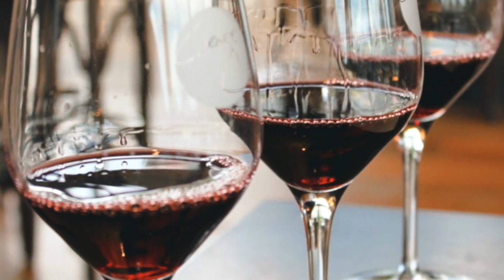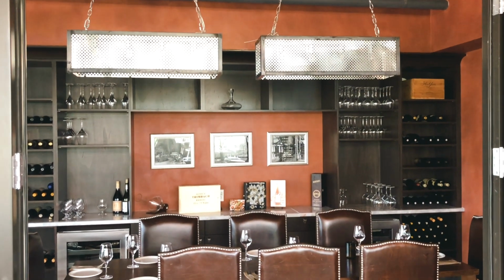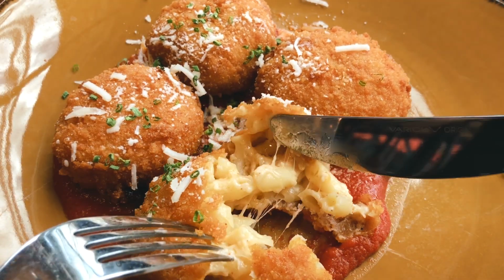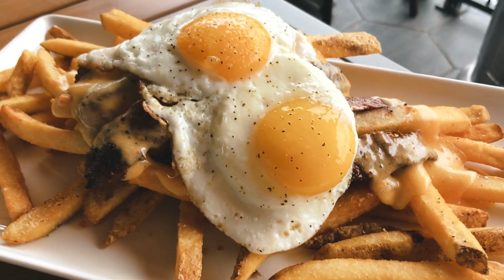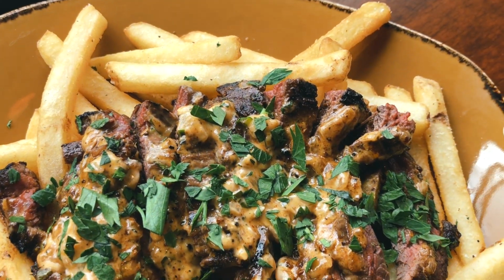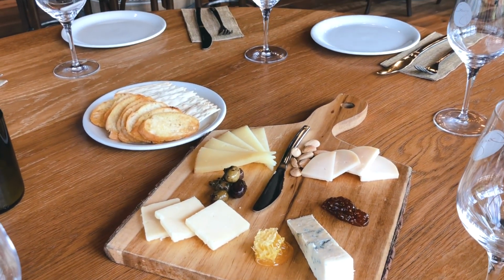There's 130 different wines selected by Wine Bar George's master sommelier, George Miliotes, who of course opened the California Grill over in the Contemporary. And the food menu is also really, really good. So we love the crispy mac and cheese bites. Those are so great. And also pretty unpretentious for a place like this. I'm impressed that they've got unpretentious, delicious food at a wine bar of this caliber and this quality. I love that. So anyway, the skirt steak's also really good. The artisanal cheese board is a perfect partner for the wines here.